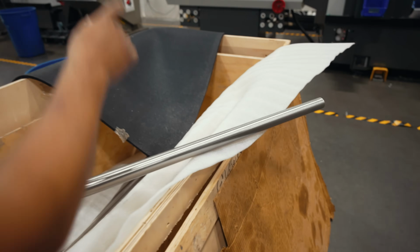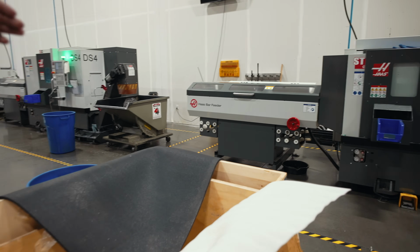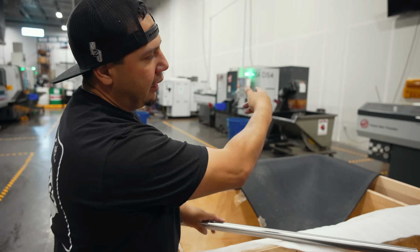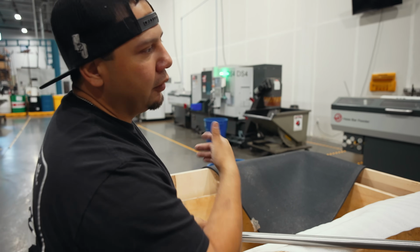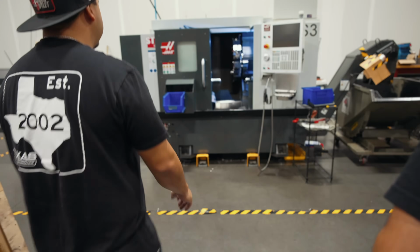And then from there, we'll put them in here, pretty much all bucket, okay? And then we put 3 or 4, and then all night, they run 24/7. They'll just keep on going. After one rod is done, I'll drop another one, and they'll just keep on making retainers all night. That's crazy. And then we should have a retainer right here, I can show you.